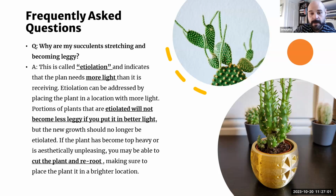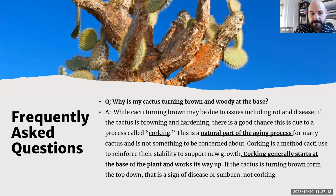The other thing that you could do with a very etiolated plant is to cut the plant and reroot it, and do some propagation for the parts that aren't etiolated. But again, you want to make sure that your plant has the light that it really needs.